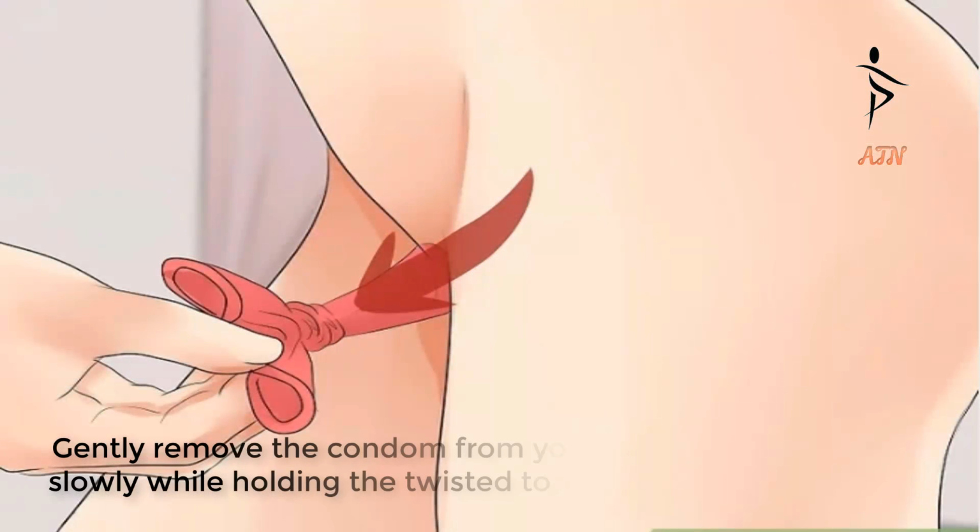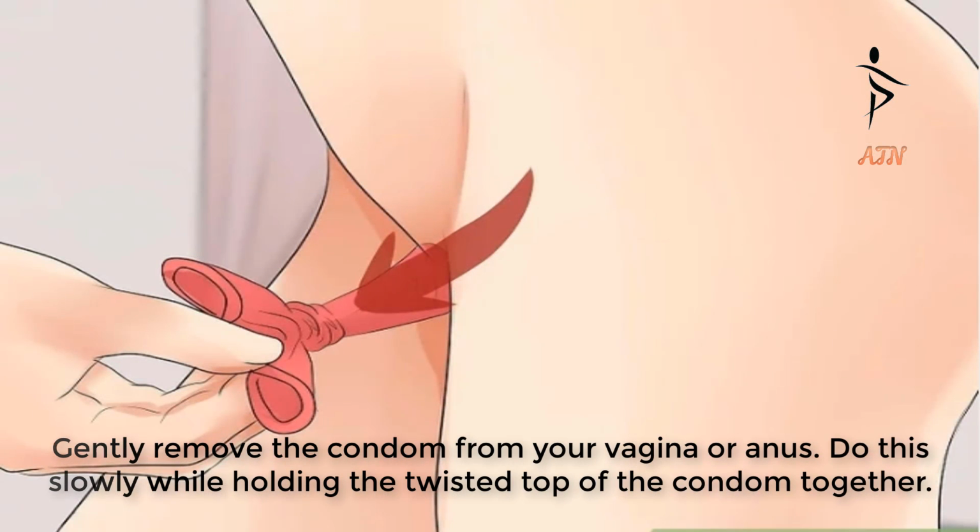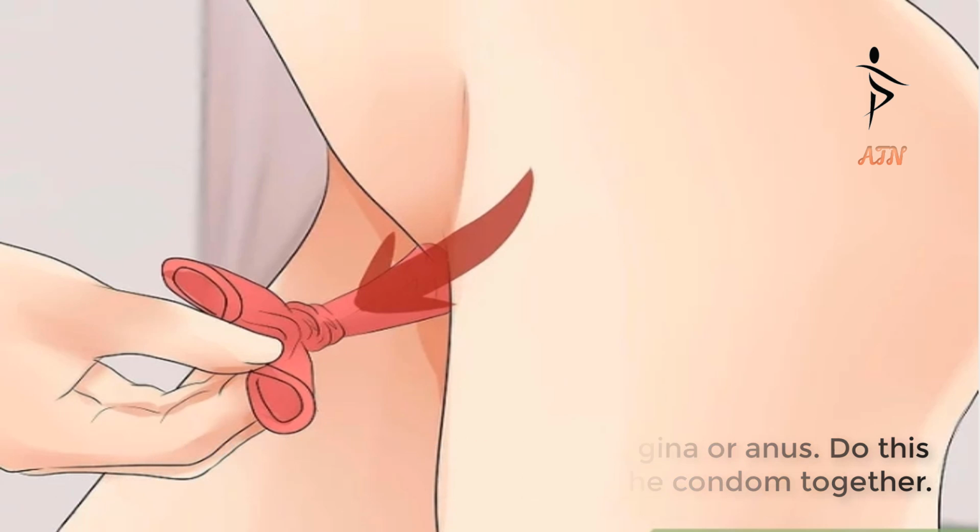Gently remove the condom from your vagina or anus. Do this slowly, while holding the twisted top of the condom together.